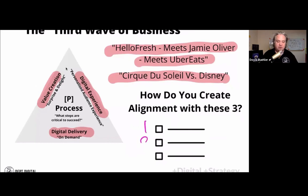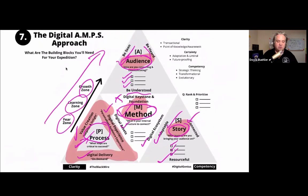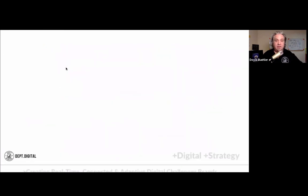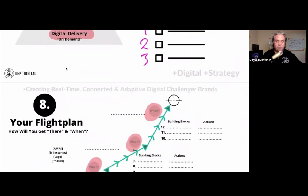So rank them 1, 2, 3. And do that for all of the segments as well. So 1, 2, 3, all three here, three here, three here, three here. And then we need to lay those out into the business plan, or the flight plan rather.